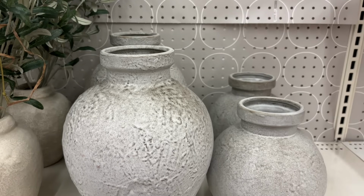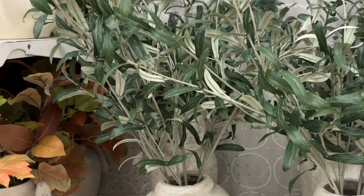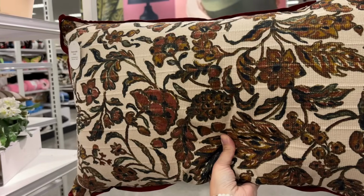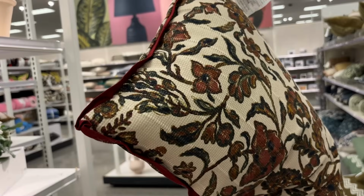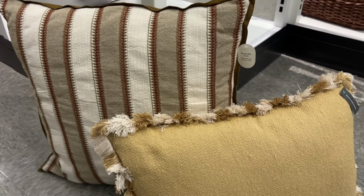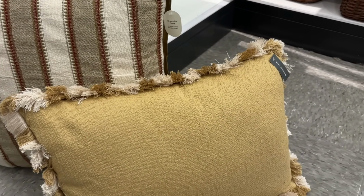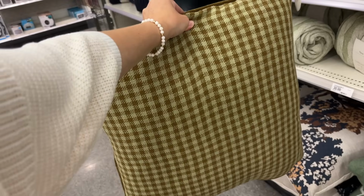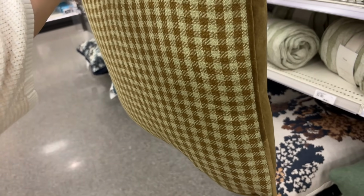There weren't a ton of potted plants that I was drawn to, but the olive arrangement is one that I already own and I still love. It's a great year-round piece. There were a few pillows that I liked, like this mustard and brown pairing I thought was so pretty. I thought the checkered one was fun too, although I don't think it'll mesh well with our home's color palette.